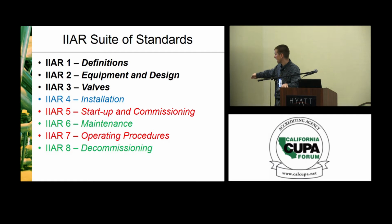And then 6 and 8 have, to my knowledge, not been significantly started yet. And they may have outlines and so forth, but the green ones are still going to be coming. And they cover 2 topics, which is maintenance and then finally decommissioning. Okay? So they're calling this the suite of standards. And these 8 standards are replacing all the old bulletins. Okay? So Bulletin 109, Bulletin 110 going away.